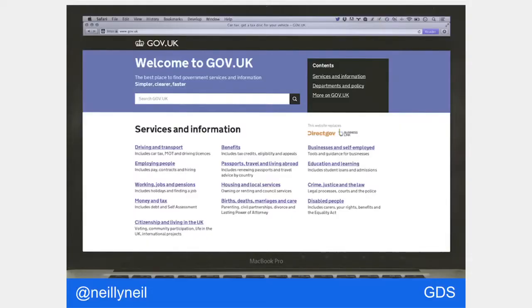So first of all, gov.uk. I'm guessing by the profile of the room that most of you have probably seen gov.uk, you're probably users of gov.uk, but I can't assume that you all know that, and also that you all know the story of how we got to where we are today. So gov.uk is the single website from central government now. It's a work in progress, constant work in progress.